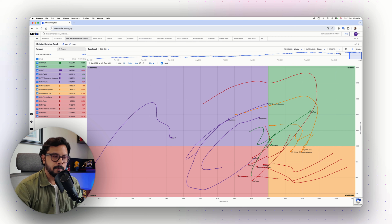Last week it did not open for whatever reason. So how are they playing out? If I sort it in terms of percentage change, I can see that the Nifty Auto has been the biggest gainer over the last 13 weeks. And there are only two names which are in the leading quadrant. That's the Nifty Auto and Metal.